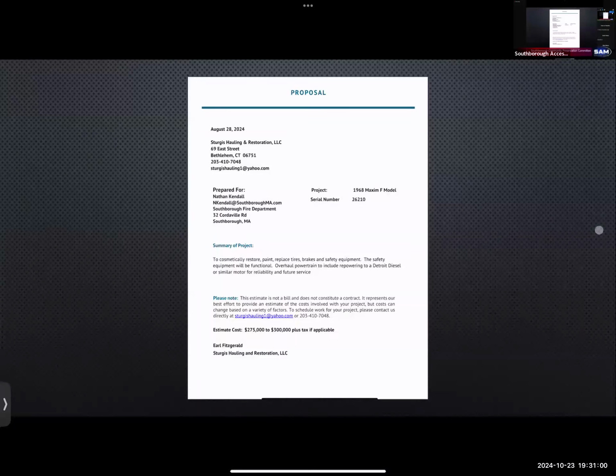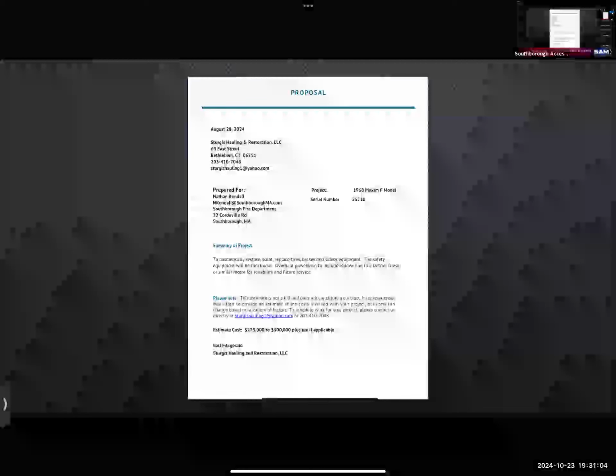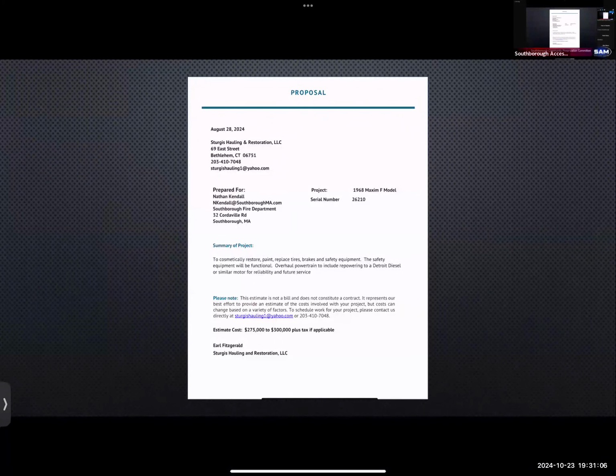I attached this quote to the application. This was the quote from Sturgis. It's a very great quote. I know it's not very detailed because he does things one way, and it's a process. You just give it to him and say, we want it done. He rips the truck apart, puts it back together the way you want it, and then gives it back to you. He goes through every nut and bolt of these trucks.